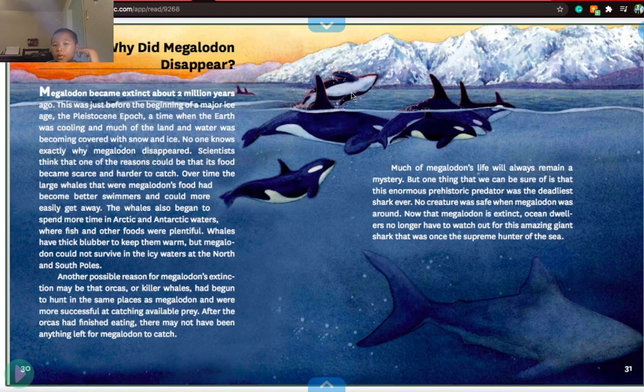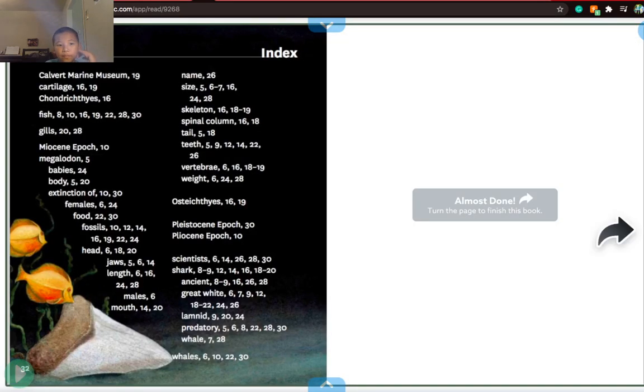Much of the Megalodon's life will always remain a mystery, but one thing that we can be sure of is that this enormous prehistoric predator was the deadliest shark ever. No creature was safe when the Megalodon was around. Now that Megalodon is extinct, ocean dwellers no longer have to watch out for this amazing shark that was once the supreme hunter of the sea.